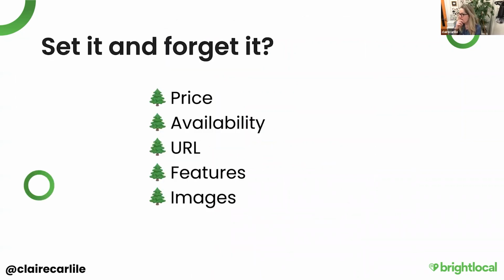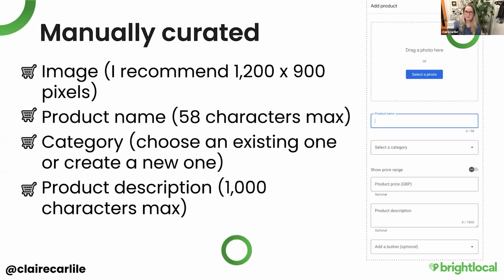That's what they look like. But you can't just put them up and then go, well, there we are, that's done. The price might change, the availability might change, the URL might change. The last thing you want is all of this lovely content appearing in your business profile leading to a 404 error page. The features, the functionality of that product might change, and you might need to update your images.